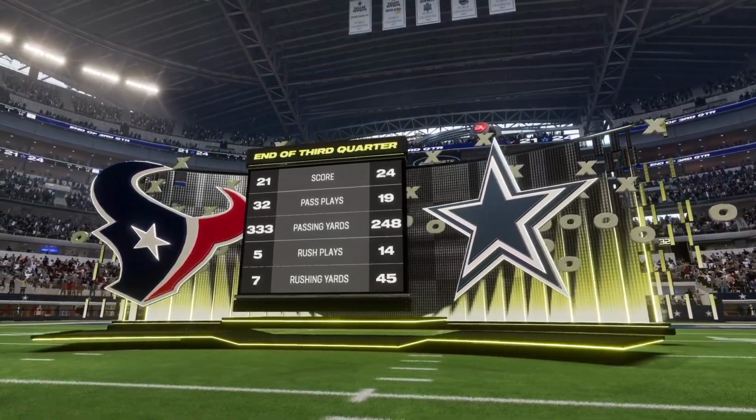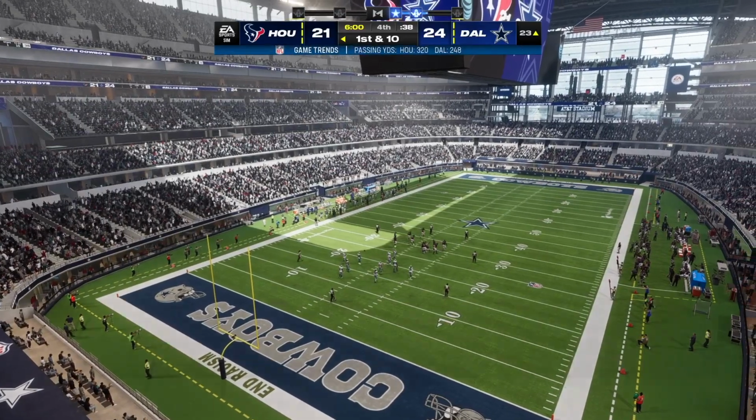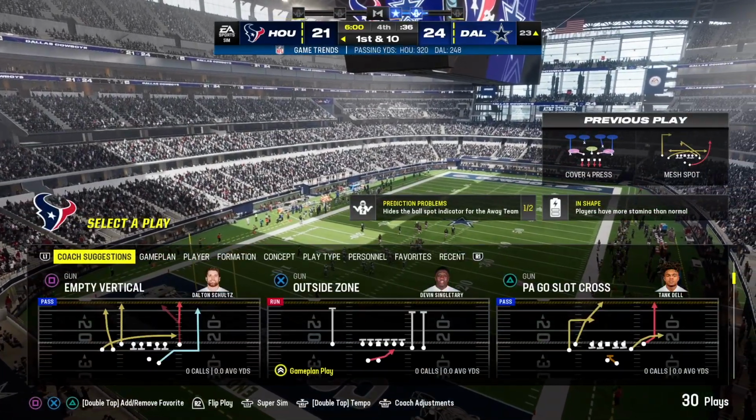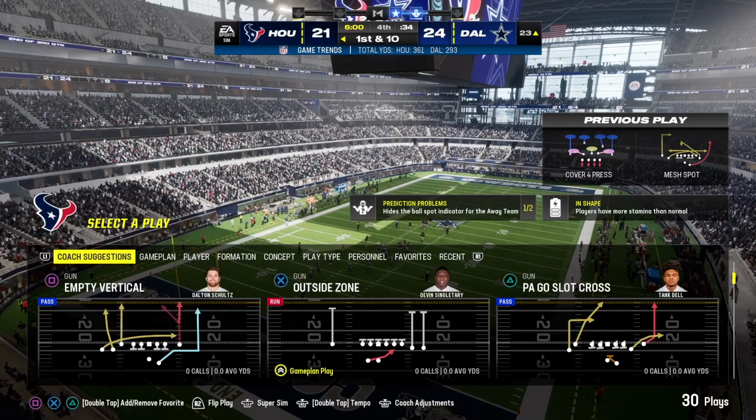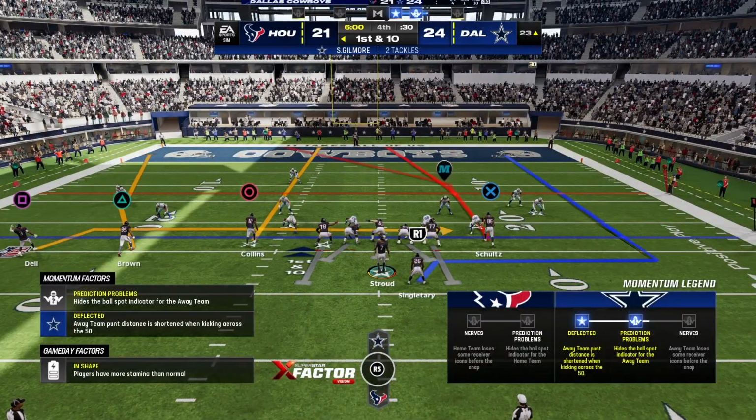This is the National Football League on EA Sports. Back now in Arlington. It's been a very hotly contested game to this point. Just a field goal separating these 2 teams as we get set for the 4th quarter.